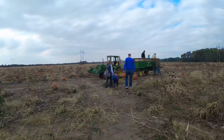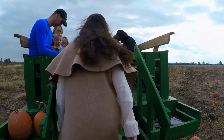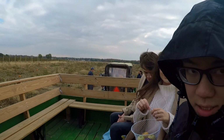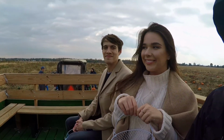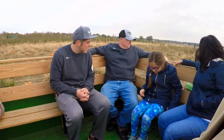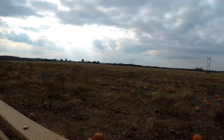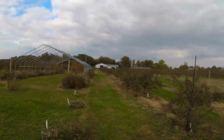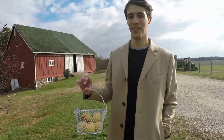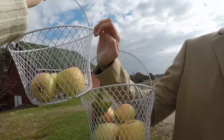The ride is here. Are you enjoying the ride? It's very scenic. Lots of pumpkins. This is my poultry stash. And this is mine. Let's go weigh them.